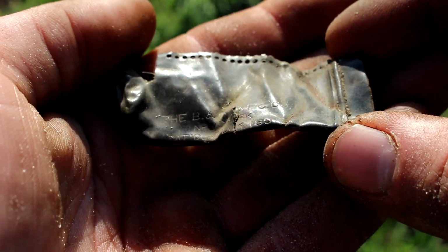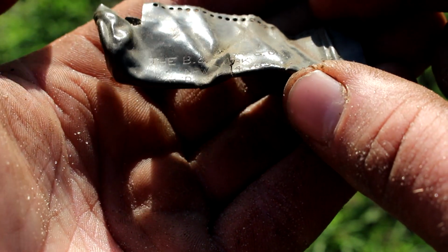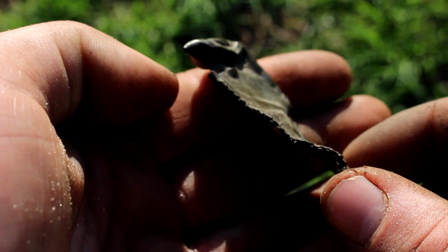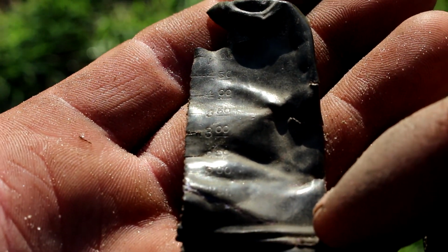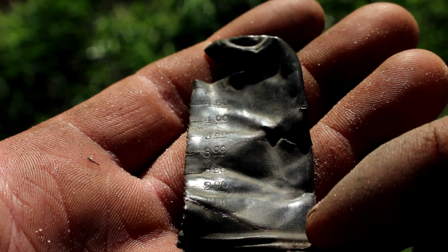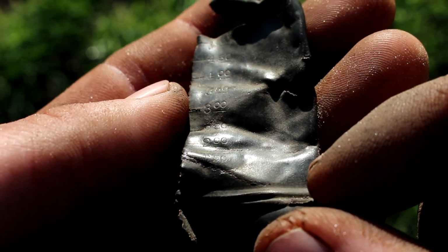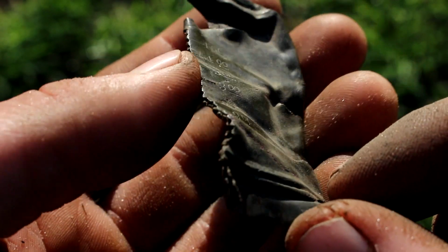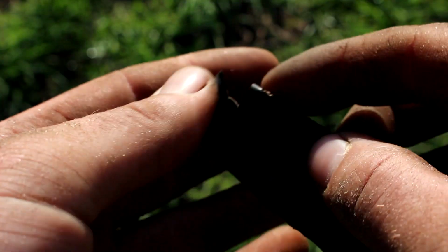Here's a better look at it. Bob straightened it out. You can see the 1891, the B&R Manufacturing Company. Units of measurement. It's got a little slit up here, and you can see what's in it. And the numbers are just like dollars, like number amounts. So I don't know, 50-cent pieces, dimes, who knows? It's very cool. It might be from a bank. Whoops, there she goes.